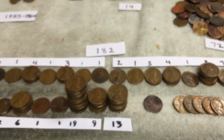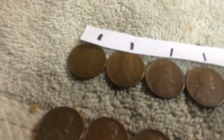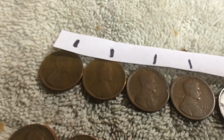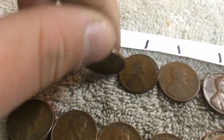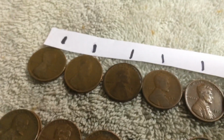Well, let's get into the wheats. Okay. We had 182 wheats. So, I think that was pretty good. So, let's get into it. Oldest is a 1913, 1914, which was actually an ender. I saw that on the back. You can see the little circular mark. I didn't think it'd be that old, but it was 1914. That was really cool. It's my first 1914.